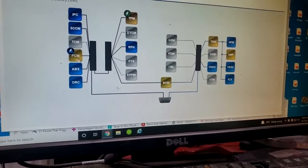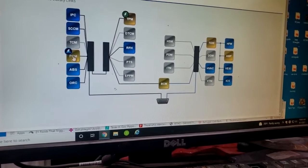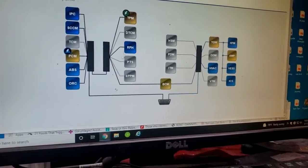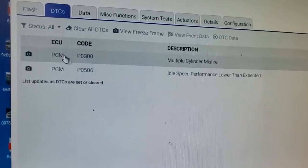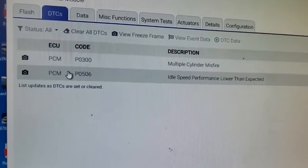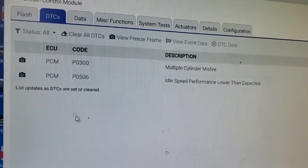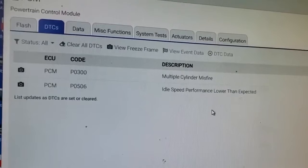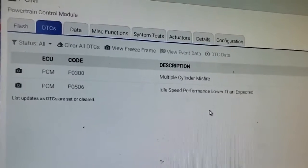recall. Now, I want to click there, but yellow means there's trouble codes in this module. This is a PCM. This is a TPM, tire pressure monitor, BCM, body. We're not interested in none of that. I want to see what codes this computer has. Yes, you may get a multiple cylinder misfire. The computer sees a misfire in multiple cylinders. You may also get a P0506, idle speed performance lower than expected. Yes, I can see that happening.